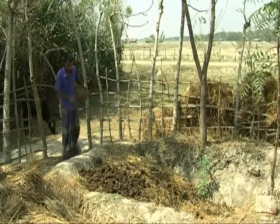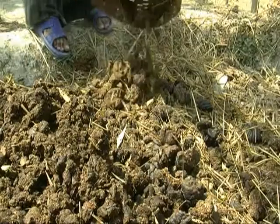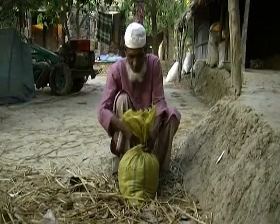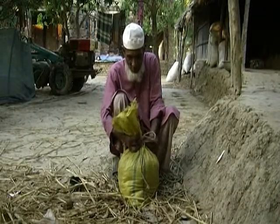Most farmers make compost in a soil pit, and they do not add worms, and so it takes a long time before the compost is ready. It takes about 3 months to prepare the compost made with cow dung. Worm compost takes only about 28 to 30 days and it makes your land fertile. And vegetables get healthier and it is very easy to prepare.